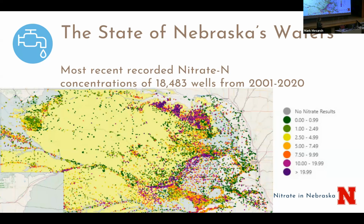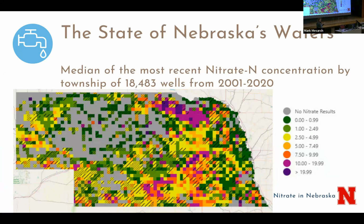If I take those same dots, those same concentrations, and I show you that median concentration by township over a 20-year period, you'll see that the pattern is pretty much the same. Now that's 18,000 wells, 18,000 samples over a 20-year period. We do not sample every well every year. In fact, we often don't return to a well. We may have a well that's sampled 3 times over a 40-year period. So to build trends off of that gets very difficult and very complex, and it's very nuanced.